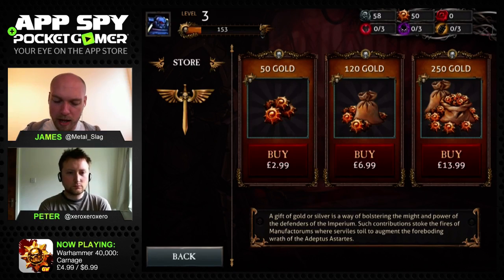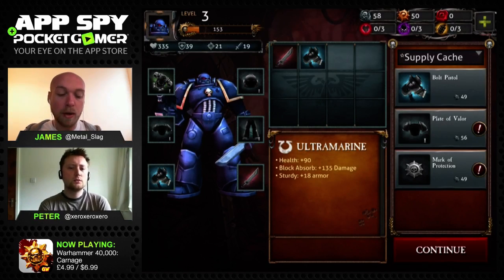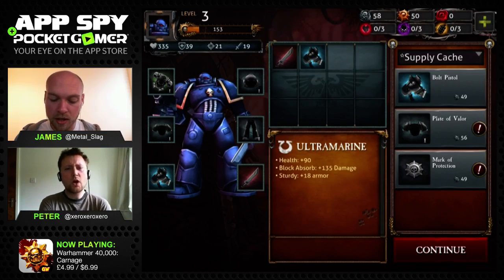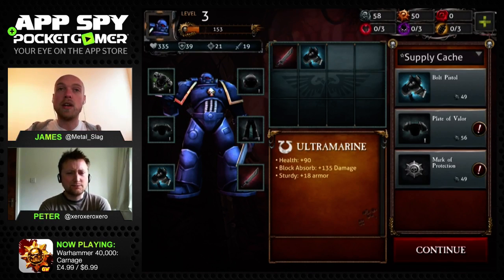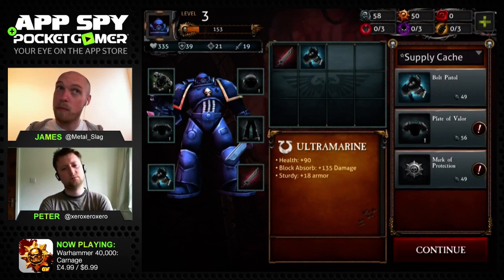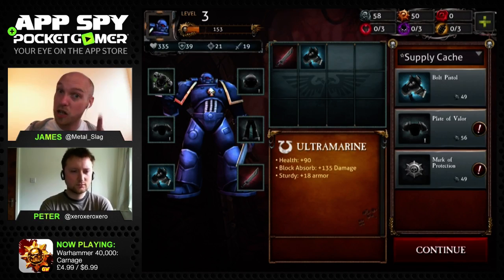However, there's a maximum spend here of £13.99 for 250 gold, with a minimum of £2.99. So it's not giving you the option to spend $99, which is usually what these in-app purchases go up to, but this is a paid game. So this is £4.99, $6.99. So the question is whether you can advance organically without feeling the need to top up money, because you are already paying £5 or $7. It ain't a cheap game.